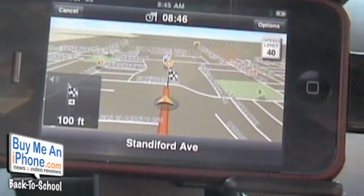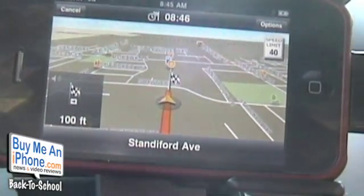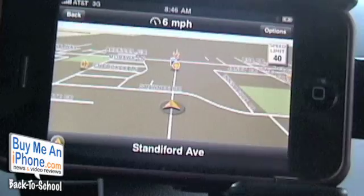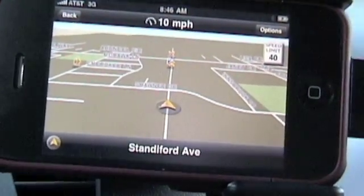So there we go, guys. So I will give you kind of my thoughts when we get back up to the close-up camera. You have reached your destination. Your destination is on the right.